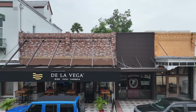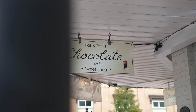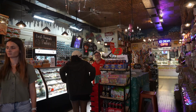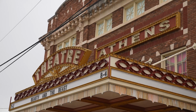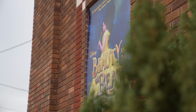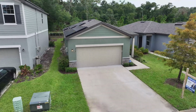Now, Deland still holds on to its history and its charming downtown that hosts mom and pop shops and restaurants. And if you have a sweet tooth, you gotta check out Pat and Tony's chocolate and sweet things. Now, the streets are lined with family and furry friendly environments, a top-notch art scene, museums, and the Athens Theater, where you can catch a top-tier musical. And it's even said a young Elvis once performed here. Plenty of history in this charming town, and all of this is moments from your home.